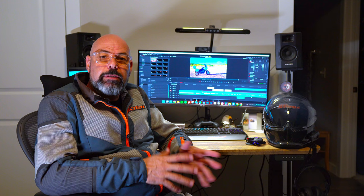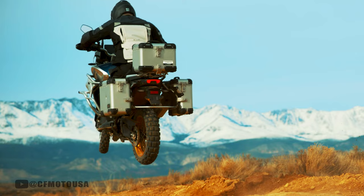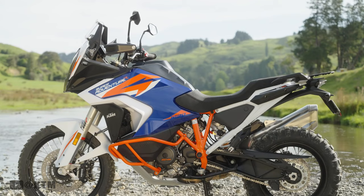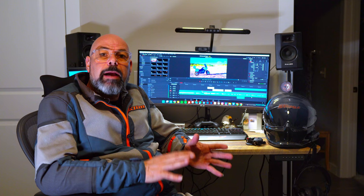CFMOTO, the IBEX, is a disruptive force in the adventure motorcycle market. This disruption stems from several key factors. Firstly, the collaboration with KTM in engine development brings a level of performance and reliability that challenges the stereotype of Chinese manufacturing in the power sports industry.